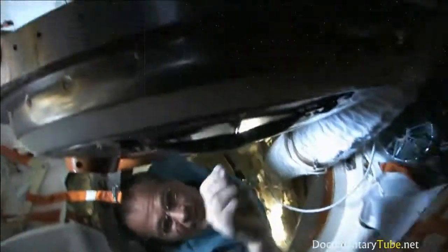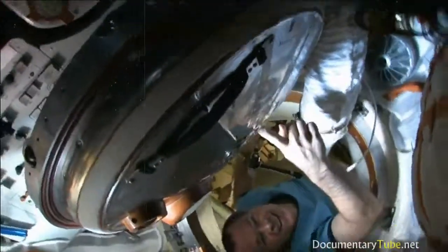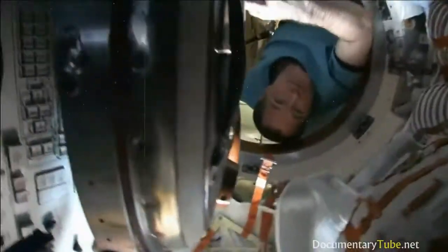Not sure how well you could see in here. Hold on for a second. I'm going to turn it up this way, just so you could see the hatch, and you could see Kevin. It's a little bit small, but we'll come in and show you around. You coming in? Probably not. Okay.